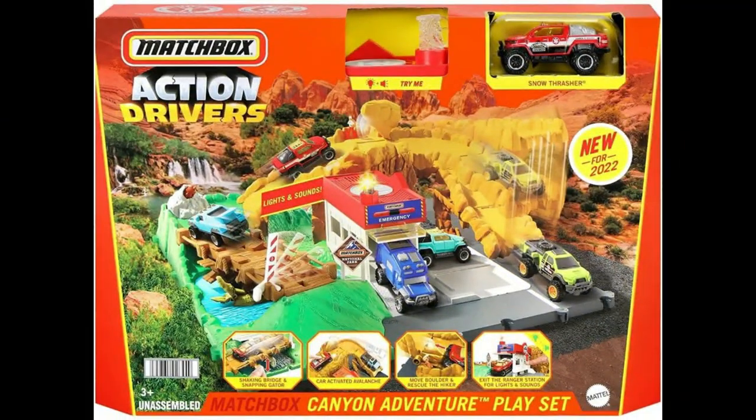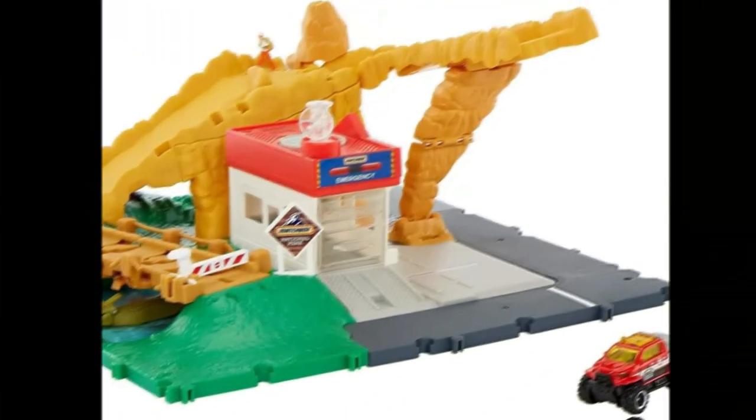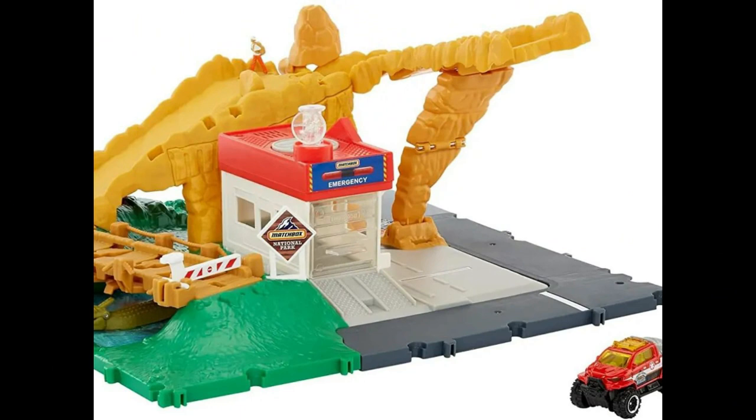This one is the larger playset coming out this year. Last year we saw the large fire station and airport playset, and this year we have got this one, and hopefully a police station playset.